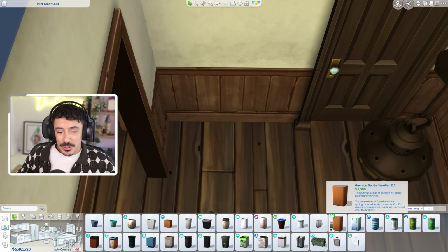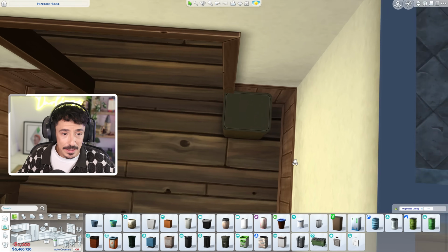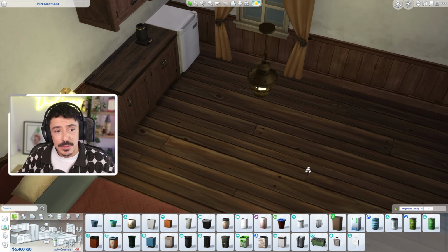So let's give him... Do you want to do the bin of dreams? I mean, it's the only one with a bloody lid, isn't it, really? So, yeah, the bin of dreams is coming down here. Let's flop you into place like this. Beautiful job. Okay, so we've got a bin.